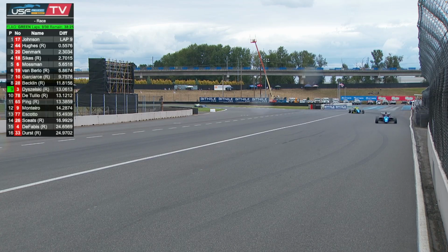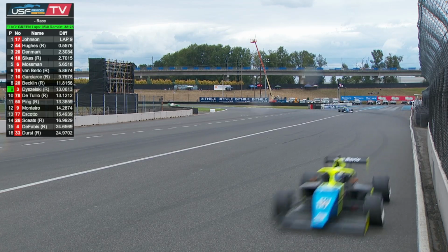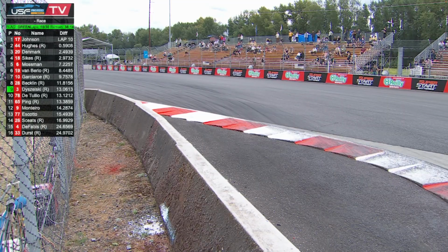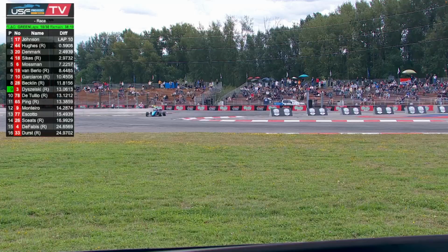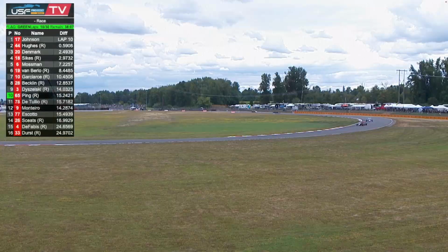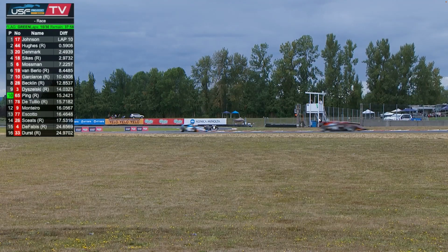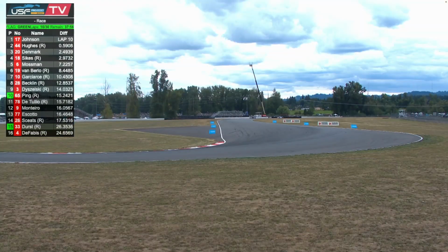Top 5 of the championship: Hughes, Denmark, Johnson, Sykes, and Skeets. Hughes with 369 points. Denmark with 326. Nikita Johnson, just 3 points back from Denmark, is trying to steal 2nd away. Simon Sykes with 250 points, well back of that battle. But Sykes is just 3 points ahead of Liam Skeets. Although remember, Liam had that issue going off the track. He's now 14th, so Simon Sykes looks like he is in a position to potentially hold on to P4.